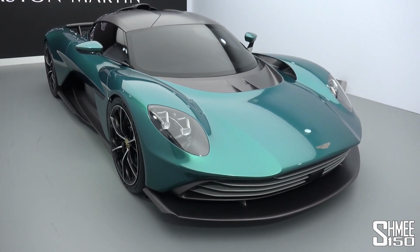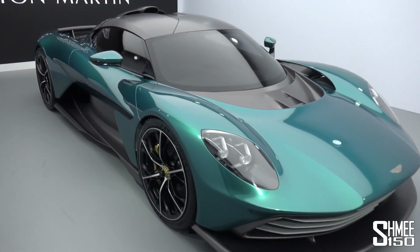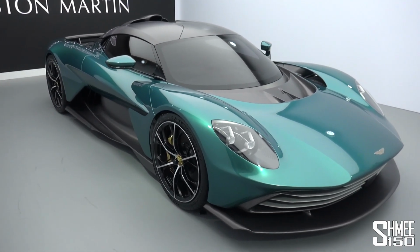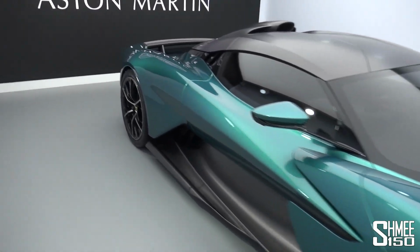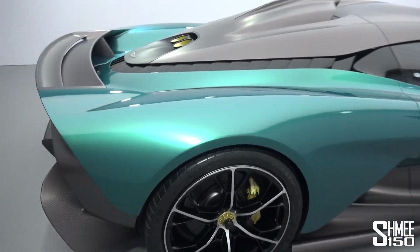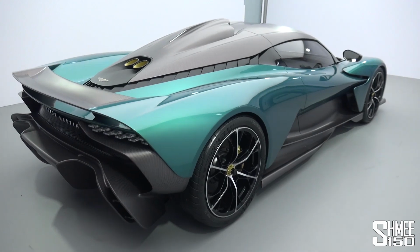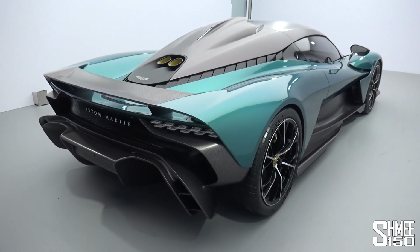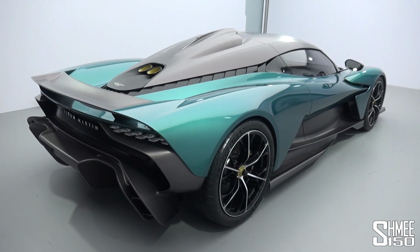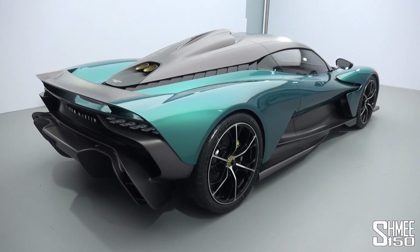Of course, with the electric motors offering torque fill, meaning effectively all-wheel drive, with most of the power going to the rear. In fact, all of the electric power can actually be sent to the rear if required. The 0 to 100 km/h time, the 62 mph time, is just 2.5 seconds, and Valhalla will go on to a top speed of 330 km/h, 217 mph.